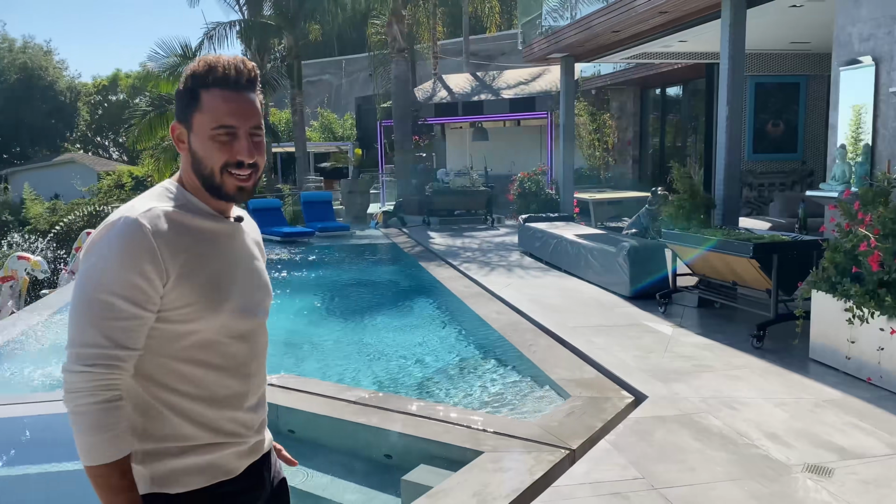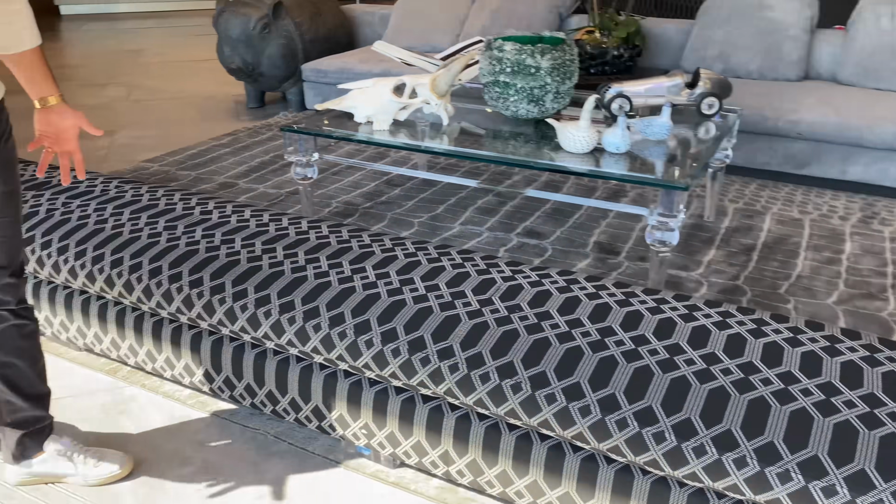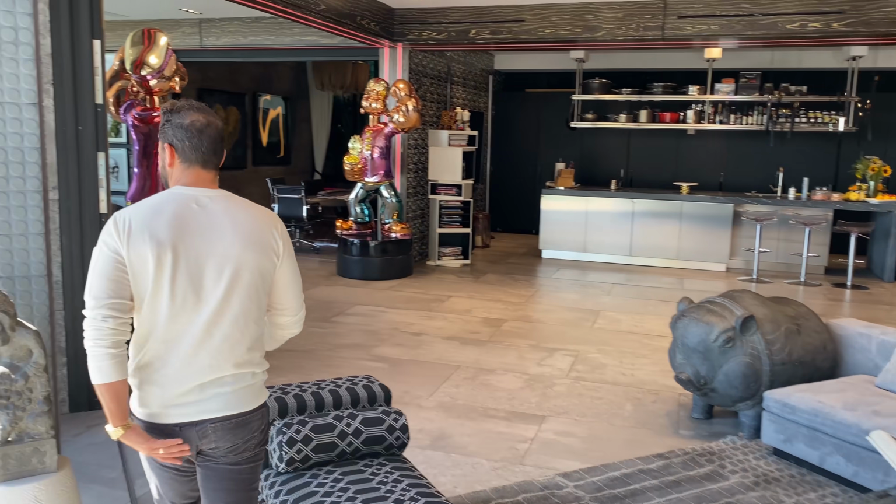Okay, now a lot of things in this house are very custom for the house. For instance, this furniture, all the furniture was made by the owner for this house. You got amazing Fleetwood doors which completely disappear.